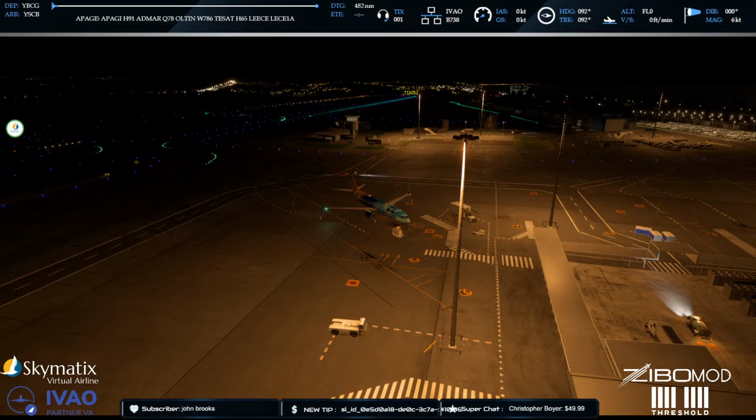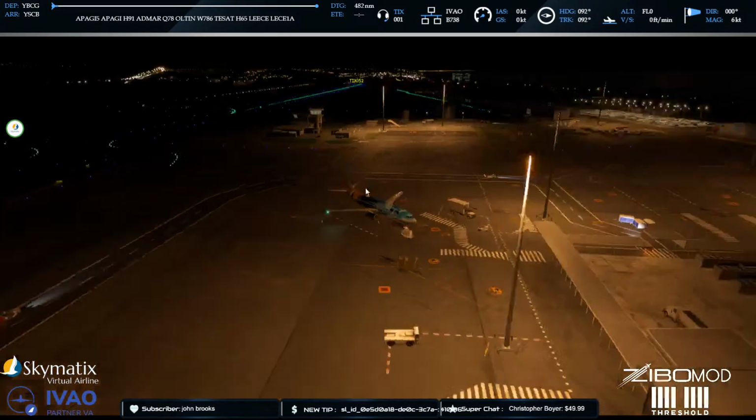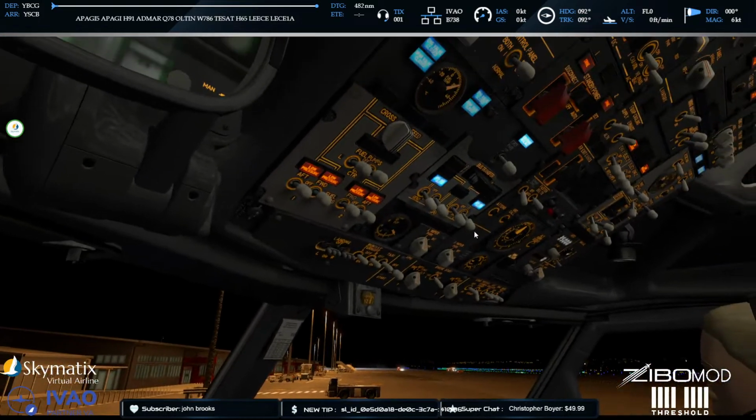I got distracted this morning, so I completely missed my timing, but the nice thing is that there's David still. I'm going to be the last one off, it seems, but I'm almost ready to go. I'm just going to ask for clearance and do the last bit of formalities. And then we're going to be on our way as well. Let's start our APU.